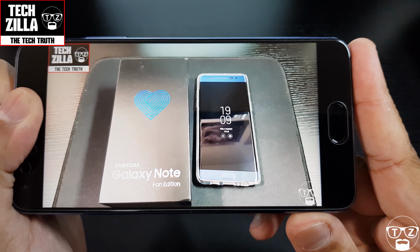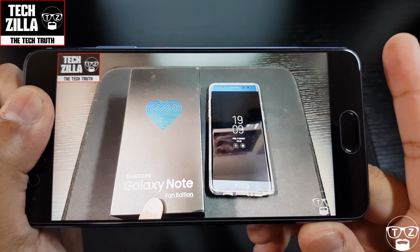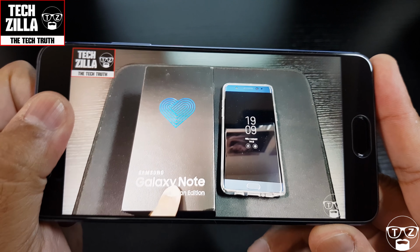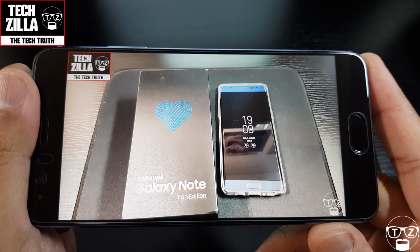Unboxing, first impressions, hands on, the Samsung Galaxy Note Fan Edition. Now this I bought from Wanda Mobile. It's around £615, something around that. I'll leave links down below where you can pick this up from.